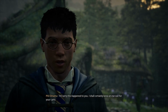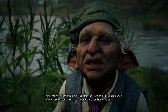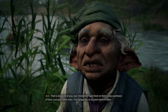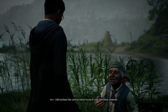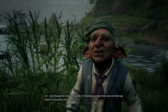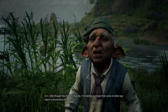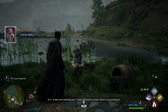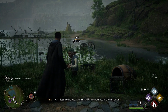I'm sorry this happened to you. I shall certainly keep an eye out for your carts. That is very kind of you, but I think they took them to their camp southwest of here, just past some ruins. Too dangerous to try and retrieve them. I did enchant the carts to return to me if I ever lost them, however. Slim though the chances may be, I'm holding out hope that some of what was taken is returned to me. It was nice meeting you. I wish it had been under better circumstances.